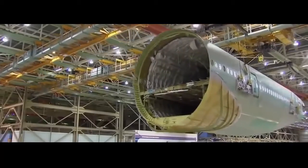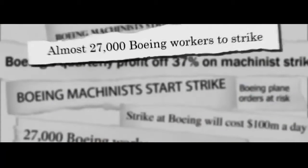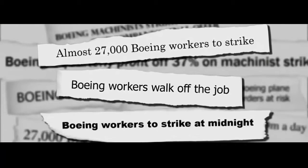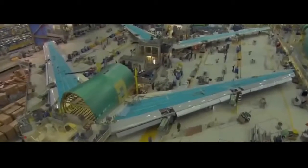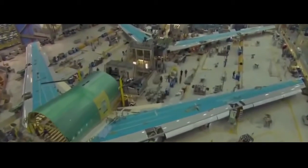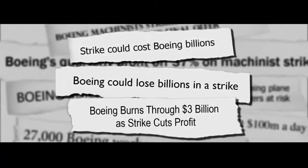The latest jumbo jet program also has the potential to tumble. In 2008, Boeing's machinists go on strike for 2 months, throwing an already tight schedule into disarray. Each day lost costs Boeing $100 million.